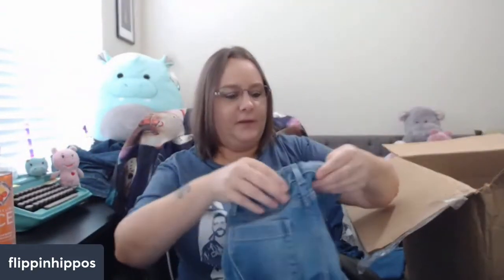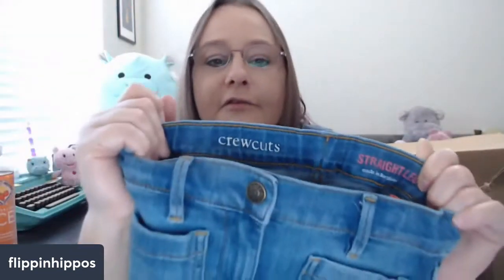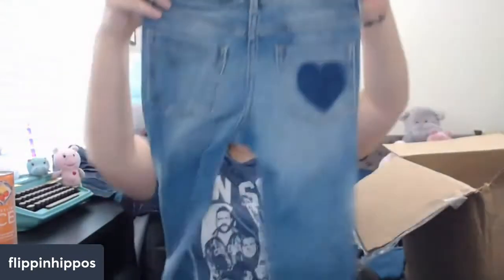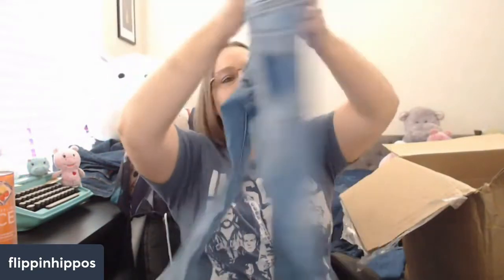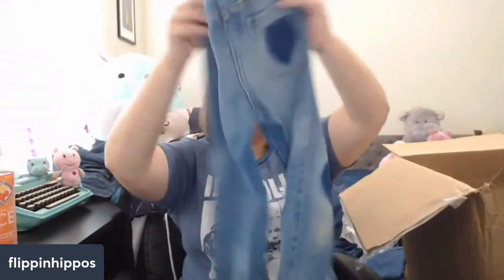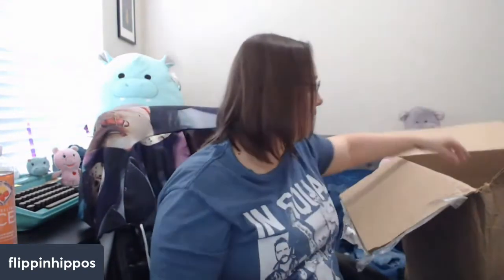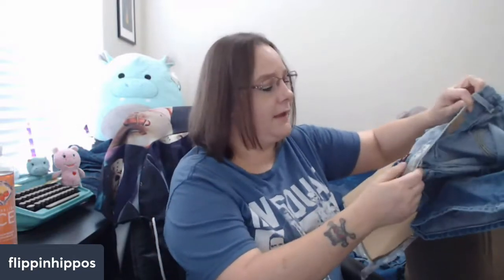Another kids pair, and these are crew cuts. So these are J. Crew. This is J. Crew's kids brand. I have sold these in the past. They don't sell for a bunch of money, but they do sell fast. They seem to be a popular kids brand. And you see the cute little hearts? J. Crew, including the crew cuts for kids, does well on Poshmark. I will be putting it on all 3 platforms that we list on using List Perfectly. And that's Mercari, Poshmark, and eBay.